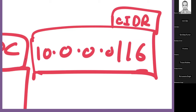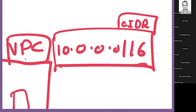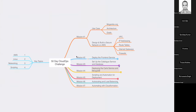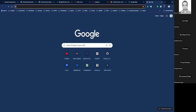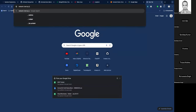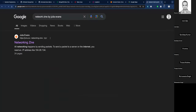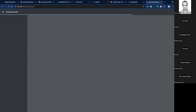Similarly, now coming back to your network, when we talk about VPC, this is a CIDR notation. It's called classless inter-domain routing. If you want to understand what a CIDR block is, what is class-based, what is classless, and in general what networking is, I'm going to give you a very interesting resource. I generally share this in all my workshops related to cloud and networking, especially with AWS. This is a network design zine by Julia Evans. It's a free resource, and she also has various other designs apart from this.